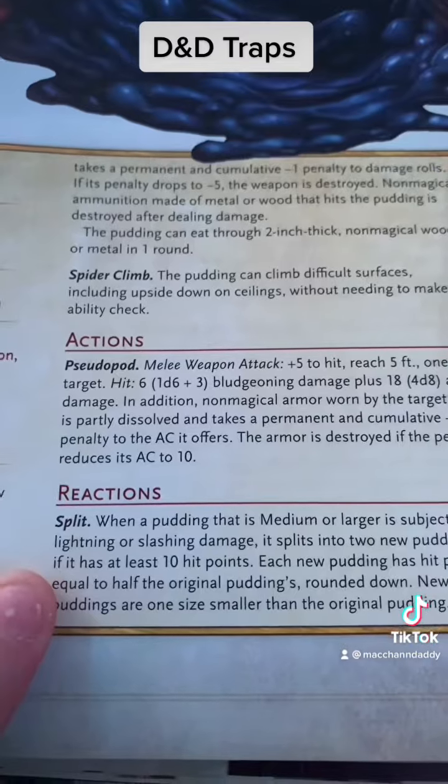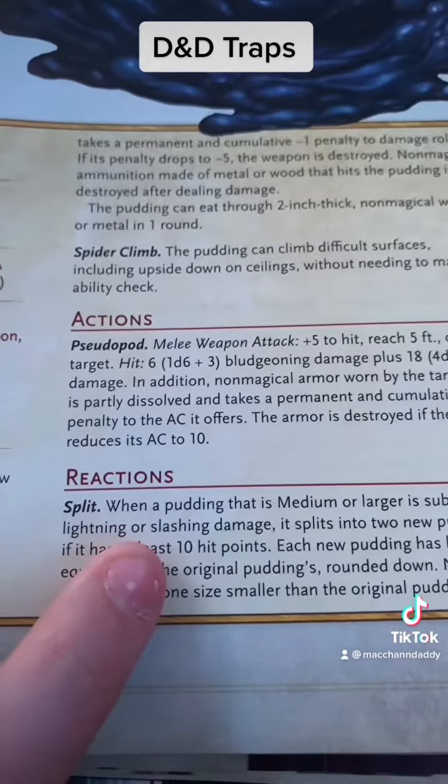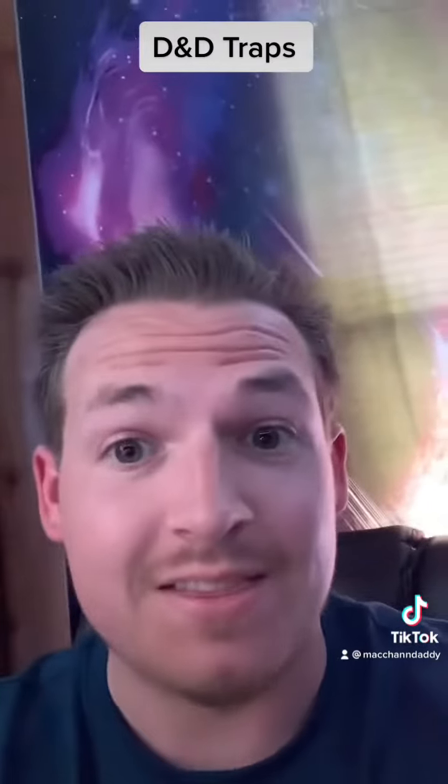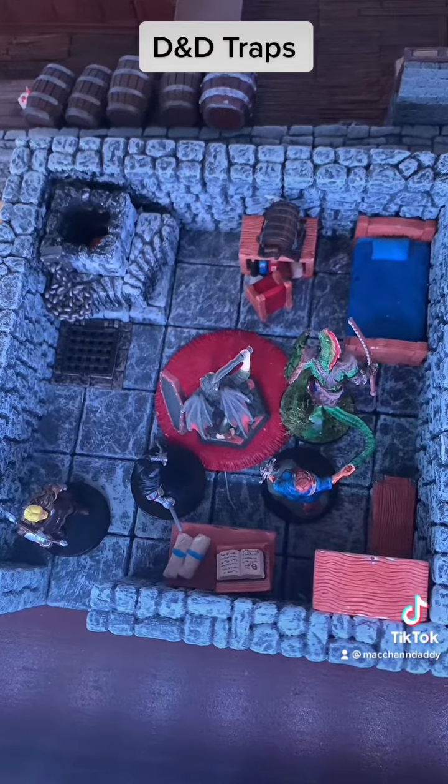Most importantly, the Black Pudding can split. If the Black Pudding takes lightning or slashing damage, it splits into 2 new puddings. So let's set the scene. Your players have discovered a room full of magical items.